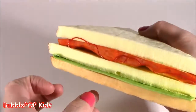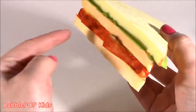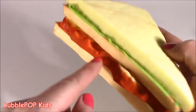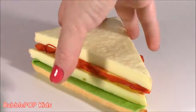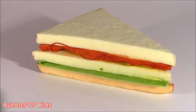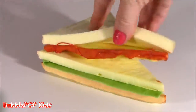Whoa. Maybe it's like a chicken cutlet. Oh, this is amazing. It doesn't have any scent, but it's almost like a foam, not even like a kawaii squishy. It's got a little bit of lettuce, some ketchup, which is really cute. But definitely not the squishiest. This sandwich isn't squishy, it's like foam. I was squishing it, and I almost broke it apart.